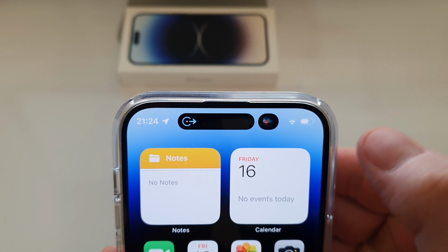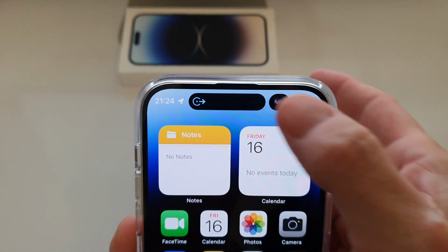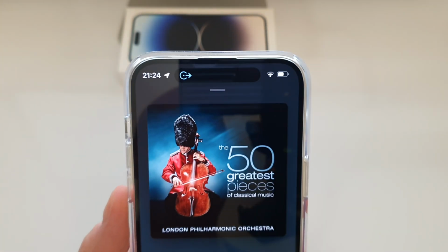So if I hold down on that small icon there for the music, there we go, we get that animation pop up there and the shortcut. And again, holding down for the directions. And at any time again, you can just press on it once and get up the full app.